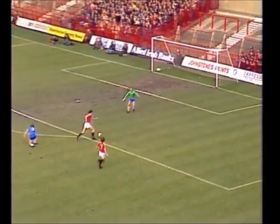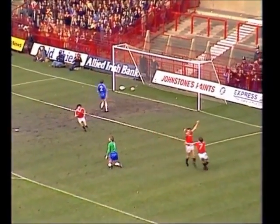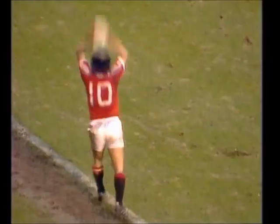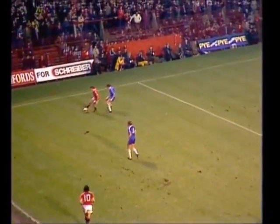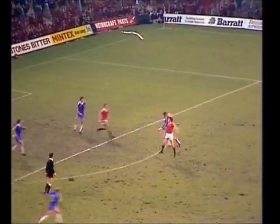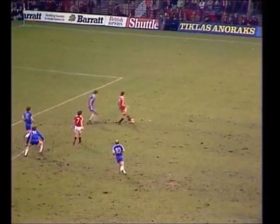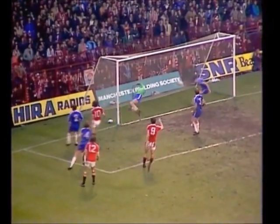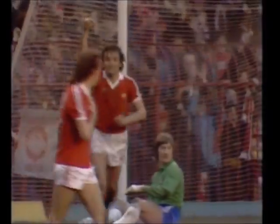Bailey quickly to see if he can release somebody on the break. Jordan against Broadhurst, and Broadhurst didn't do very well, but Jordan did. McElroy. 5 minutes to go as Jordan plays the ball wide for Nicol. 4-5 of them in the middle for Manchester United, and MACARI has got the goal.